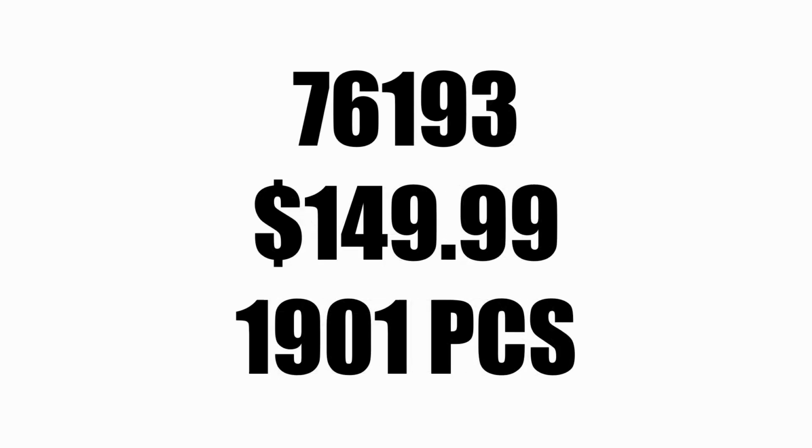Now the second last set that we have here for the list is set number 76193. This one will retail for $149.99 USD and will include 1,901 pieces. So this is going to be a very large set here.